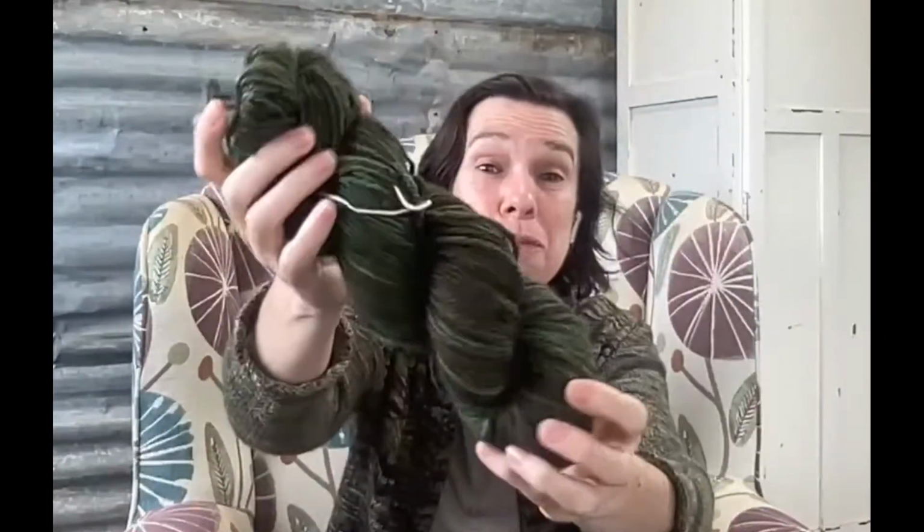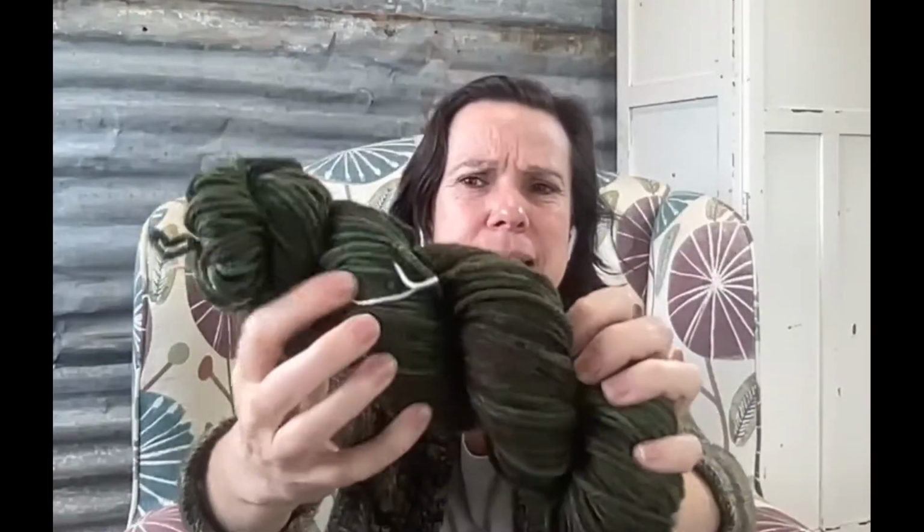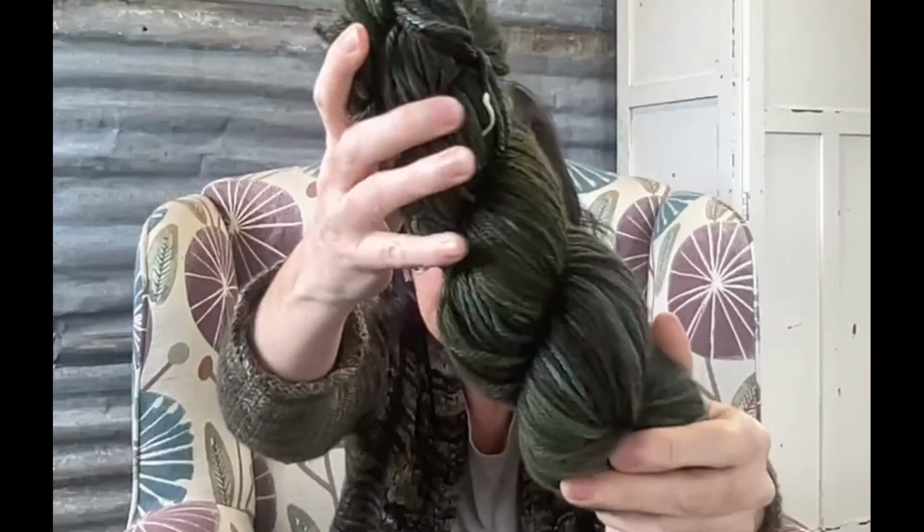From Karen of the Knitting Man Recommends, I got this 8-ply superfine merino in a colorway that she calls Old Miller Green. It is beautiful. It's got tones of different greens in it, as well as a bit of purple. Very, very pretty.